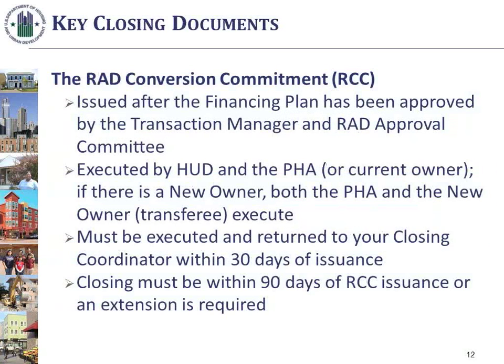The RCC, okay, so after it's been approved by the committee, it goes to Margaret, it's issued, it gets sent out in PDF to the transaction manager, it gets sent out in paper copy to the owner, and again, it must be executed and returned, because the language in the RCC does say that it terminates after 30 days. And the closing is supposed to be within 90 days of the issuance, but there is language in the RCC that allows us to extend that deadline through an amendment.